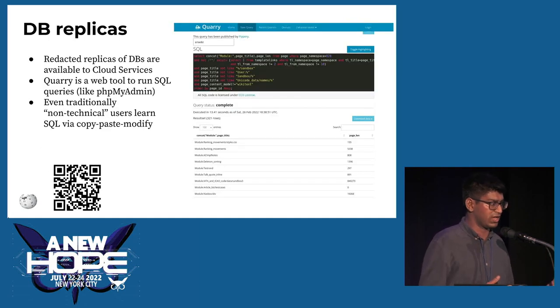And in a similar vein, we have database replicas. Most of the database stuff is stored in MariaDB, and redacted replicas of these databases are available to cloud service VMs. If you want to do stuff locally, you can set up an SSH tunnel. Basically, we have all these rules that strip all of the private data out, like null the fields or zero them, and then return the rows that are public.